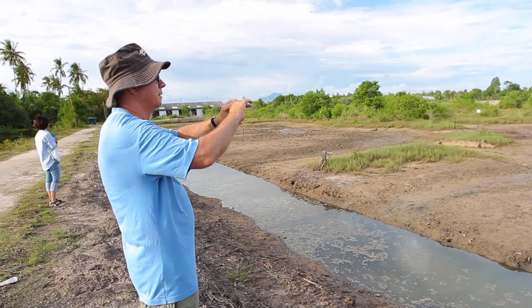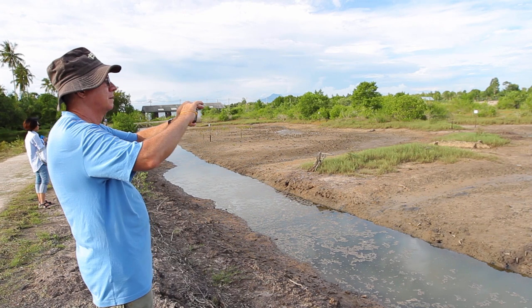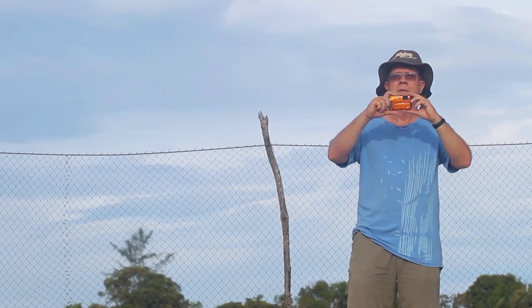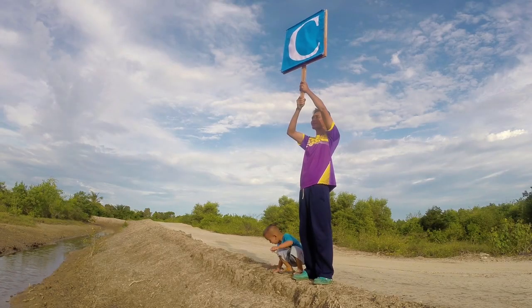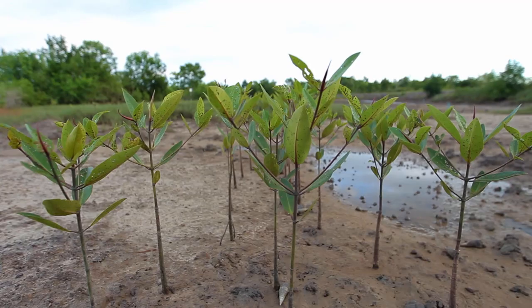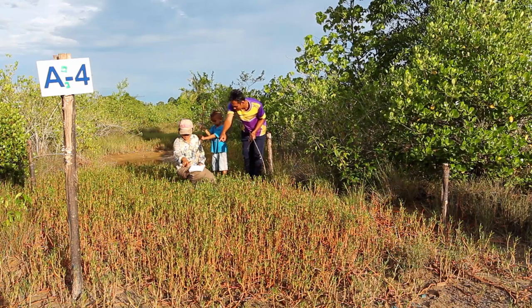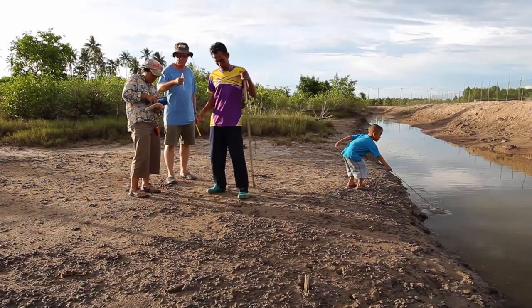This holistic approach emphasizes restoring the hydrology of the site to facilitate natural mangrove regeneration. The restored hydrology ensures that every species will grow in its correct zone, creating a more biodiverse mangrove forest and avoiding the common problems of monoculture plantations.